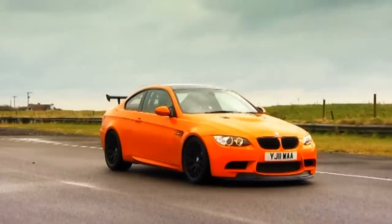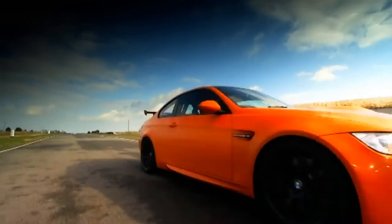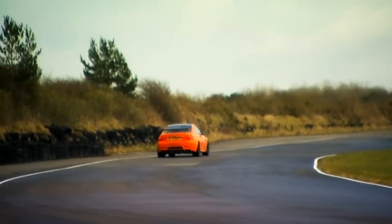So, has this car got any faults? No. I'm just so in love with this car. It is superb. It is one of the best cars I have ever driven, and I will cherish this day. Oh, yes.